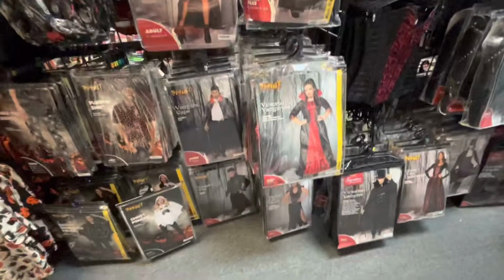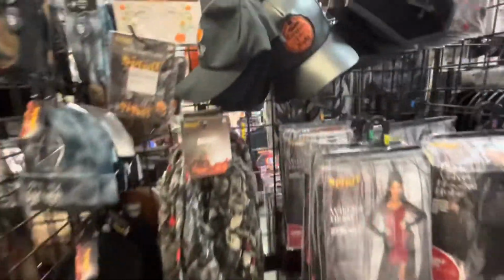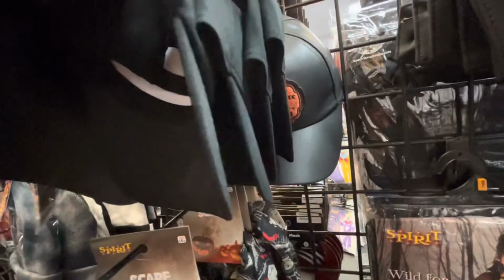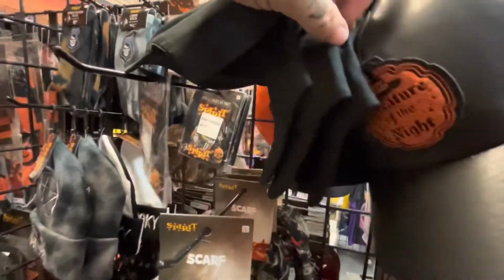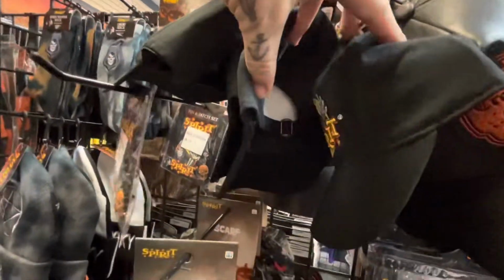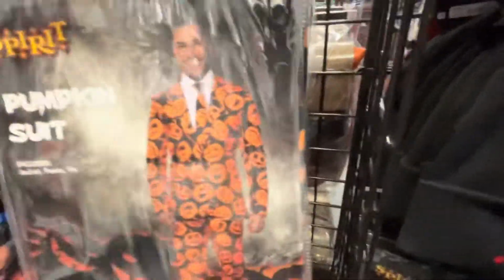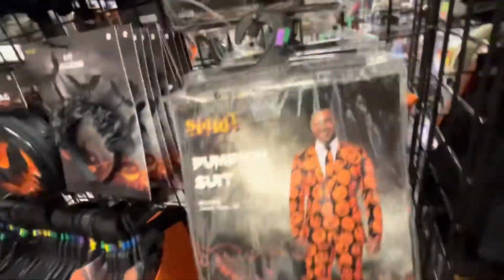Hats. Already kind of showed all the vampire stuff yesterday. They did have an alternative hat that said something at the top of it. But I guess sold out already. See, this suit's cool. They've gone down quite a bit.